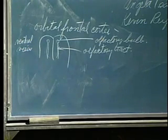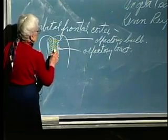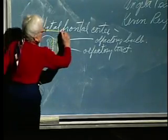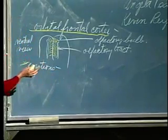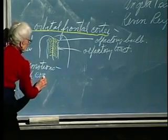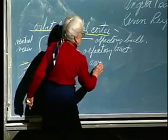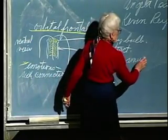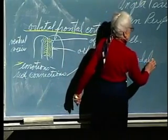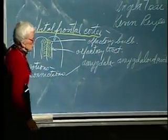And our orbital frontal cortex then will be this area. It's orbital frontal, as we see it from this plane. And it will deal with emotions. It has rich connections with the amygdaloid nucleus, or amygdala. Amygdala, that's the noun, or amygdaloid nucleus, if you see it that way. And one of the emotions that the amygdaloid deals with mostly is fear.